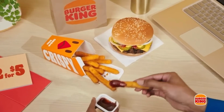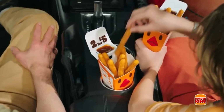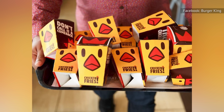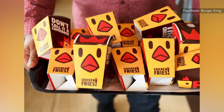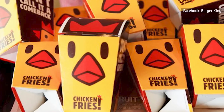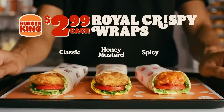There is, however, a completely legit alternative here. And that's the chicken fries. An 8-piece serving of chicken fries has 220 calories, 12 grams of fat, and 680 milligrams of sodium. We'd even go as far as saying that we like these better anyway, as there's something satisfying about the shape and the breading. The crispy wraps are another good alternative.